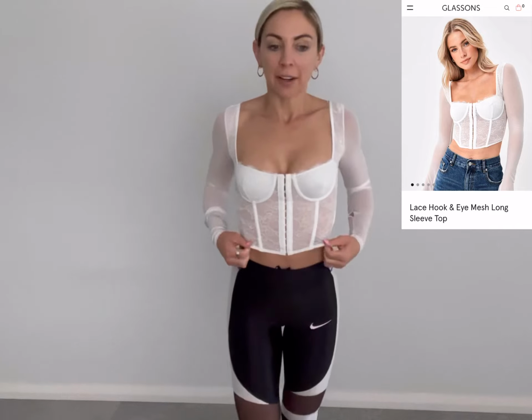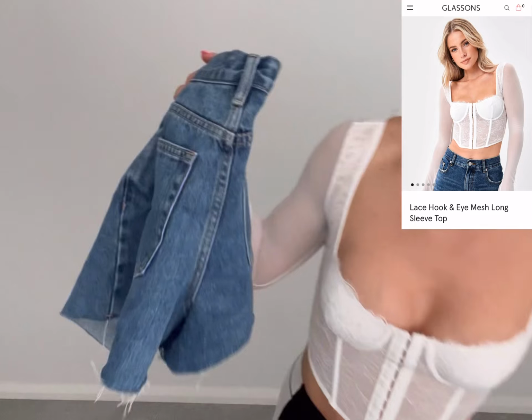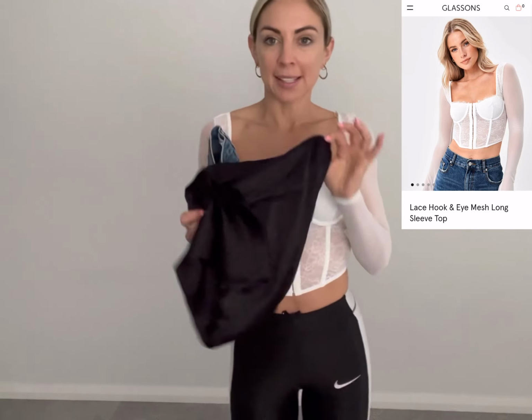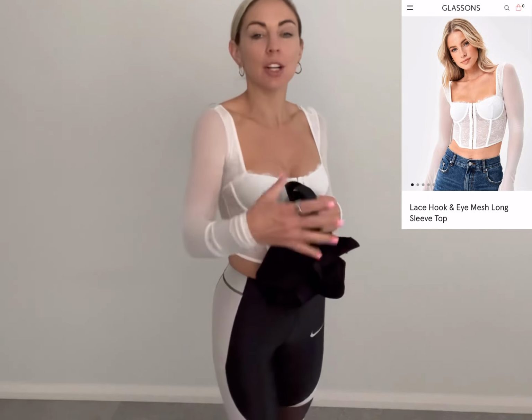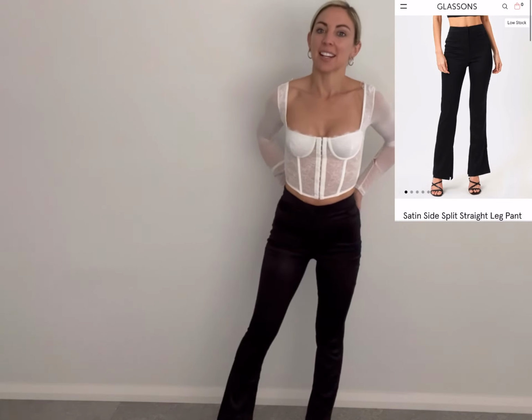So I also grabbed some denim shorts because I thought this could be either dressed up or dressed down. So I grabbed some denim shorts and, oopsie, some nice silky pants. So I'll try on with the pants first. So here are the pants.